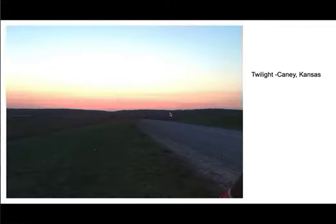And that's why after the sun goes down, we can still see some light coming from the sun until it finally fades away. Even though the sun is below the horizon and we cannot see it anymore, the light still is being refracted. And so we're seeing this, and we call it twilight. I took this on the west side of Caney out by the sand hills.